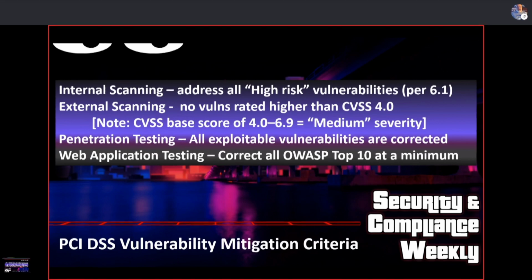In the PCI world, for those companies that have to do PCI, there's various activities that refer to vulnerabilities and remediation. There's internal vulnerability scanning, external vulnerability scanning, penetration testing, and web application testing. So from the bottom up, web application testing, you get the check, you're compliant if you've addressed everything that shows up in the OWASP Top 10 at a minimum. And effectively at a minimum means that's all people look at.